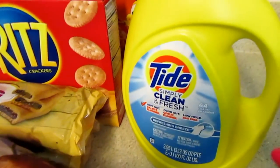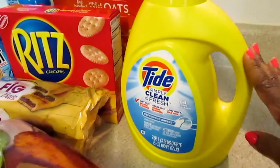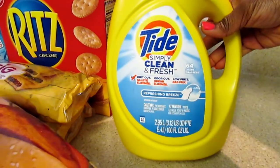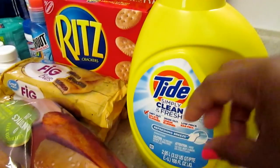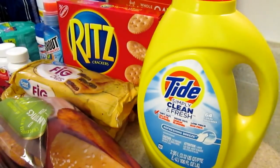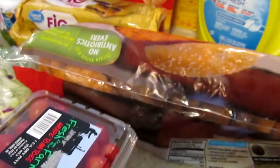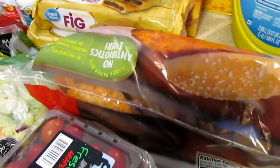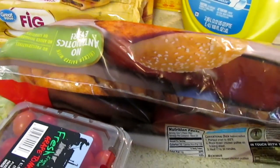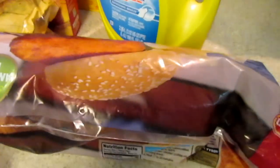So I wanted some Tide Simply, and all they had was this size, the 64 loads. They didn't have the big one where you take the cup off and hit the little dispenser and everything. So I guess they needed a truck today. Also, I picked up these Tysons. I always pick up the small chicken patties. Why, I don't know, because they go through them so fast. And this large one, the family size, I believe, is like $9 and something.